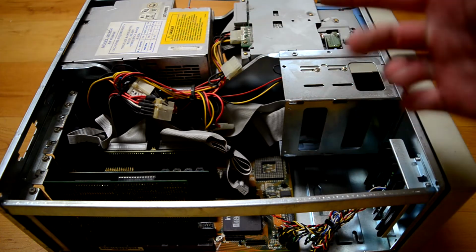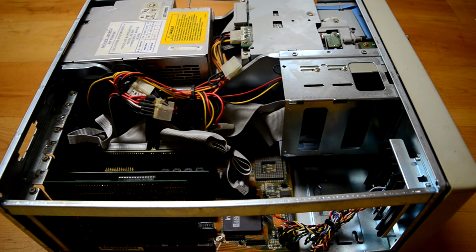Now, I noticed it does have a Varta battery, and any Amiga enthusiasts will know, if you're an Amiga guy, you immediately cringed at that, and you're probably on the floor crying right now, because those have a tendency to explode or leak, and I would like neither of those to happen in this computer. So my first priority, after I test this, is removing that battery.